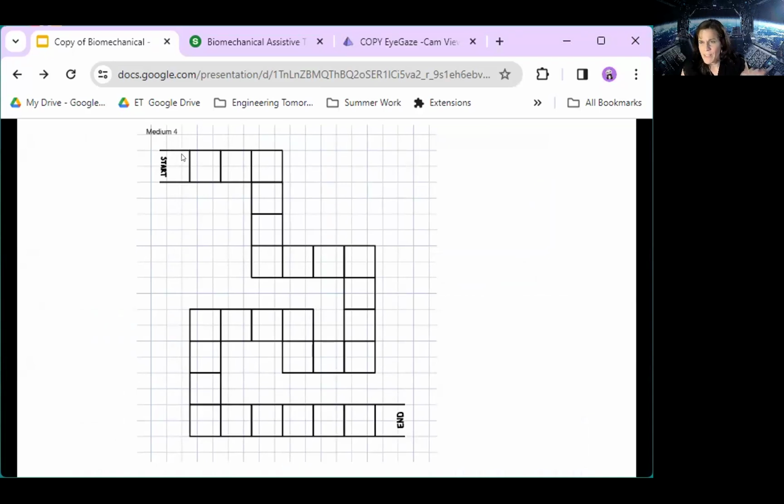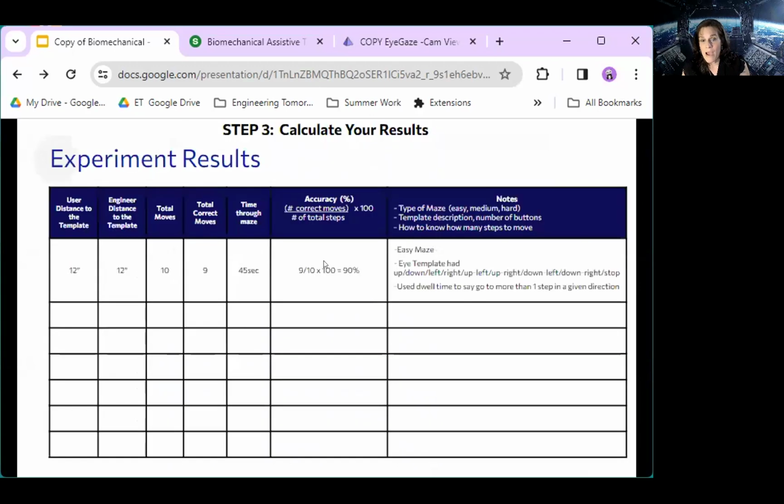We have it broken up kind of like a game board, it looks like, right? This is to help you quantify how many movements you have done correctly. You need to calculate this and count them: how many you were able to get right, how many you ended up taking a wrong step for. And that will feed into this table in your workbook where you'll take your total moves. How many steps did you have to take? And how many you got correct? How long it took you to do this, so make sure someone's recording the time. And then what was your accuracy?